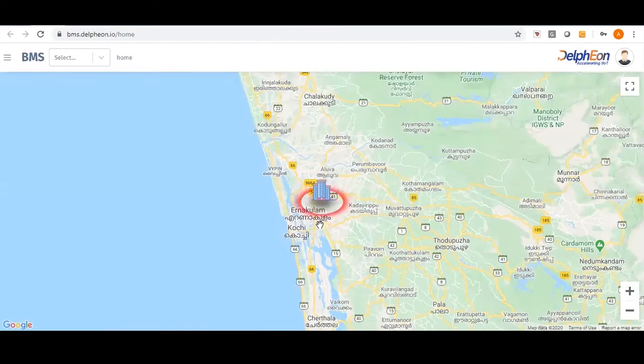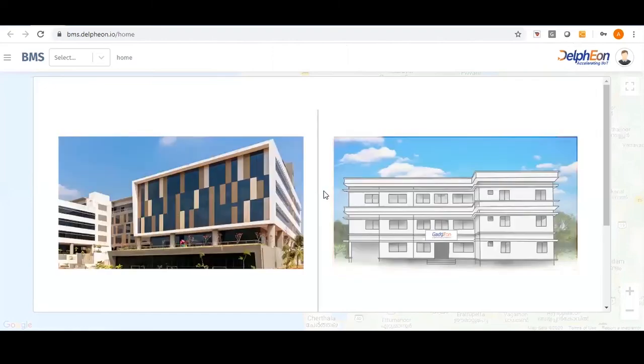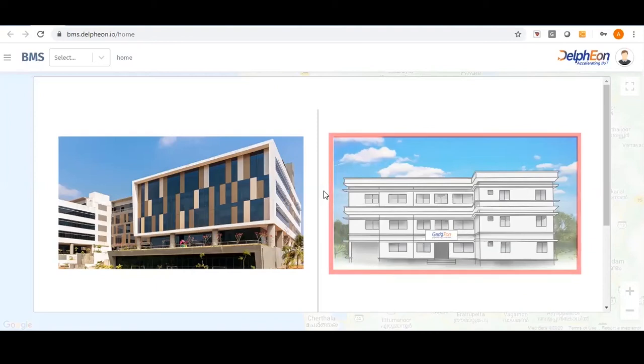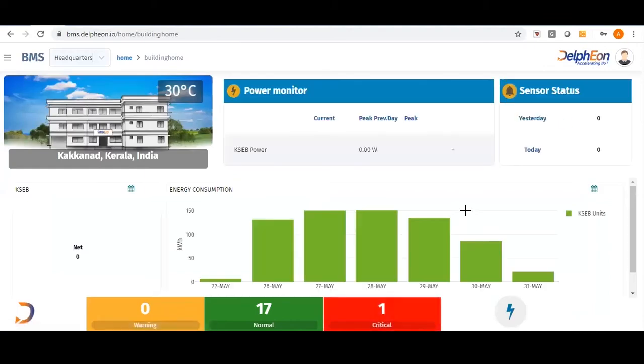Once we click on the login button, we are taken to a screen where the map of the location is shown, and the red circles indicate that there are some alarms in the location, which is shown here. Once we go further into the location, we can see that there are a couple of buildings shown here, and one of the buildings has an alarm. If we go deeper into that building, we can see a dashboard where all the details of the building are shown.